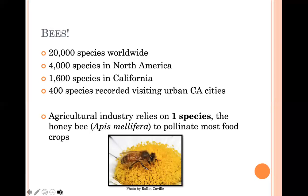But we have done some studies, and if we have farms that include flowers for native bees and restore certain parts of the farm to native habitat, the native bees come back in and they actually help pollinate our fruits and vegetables for us too. So it doesn't have to just be the honeybees doing everything.